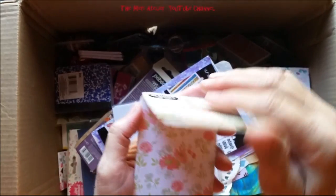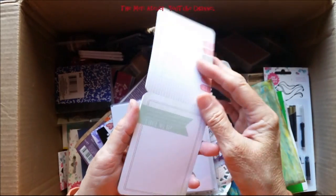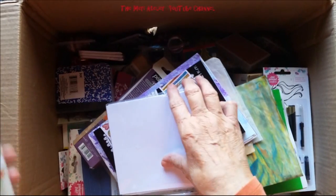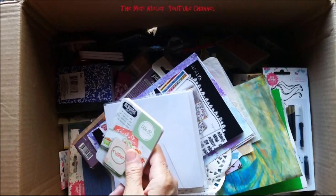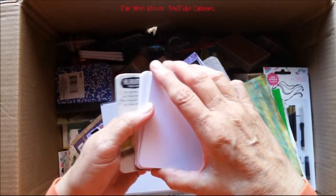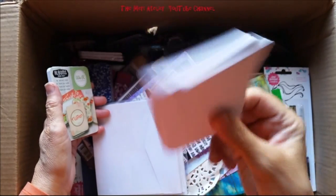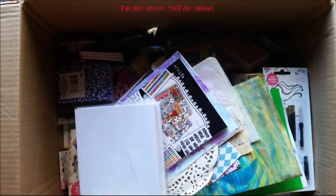3x4 inch cards. Here's some more. But we'll just call them art cards, because I think these are the same size. Yeah, these are probably 3x4 too. But that's okay. We'll just call them art cards. I'm still going to do them for my live sessions.